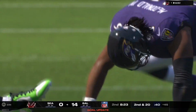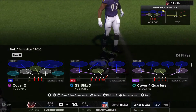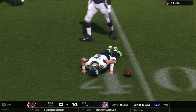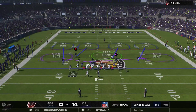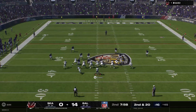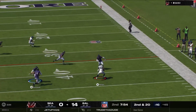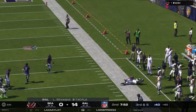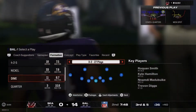Under pressure, and down he goes. They got him. Sometimes, Mike, your greatest strength can also be a little bit of your weakness. In this case, he is so used to being able to buy more time with his feet, extend the play, give his targets more time downfield to uncover. In this case, nothing materializes, tried to do too much, and as a result, takes a big loss.